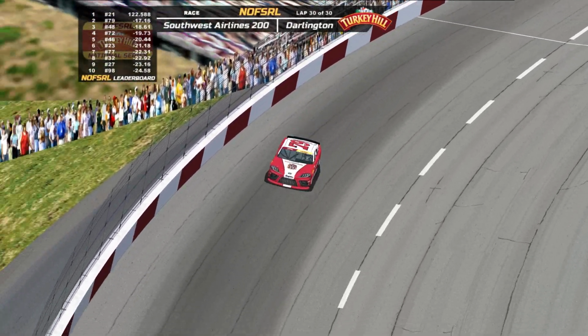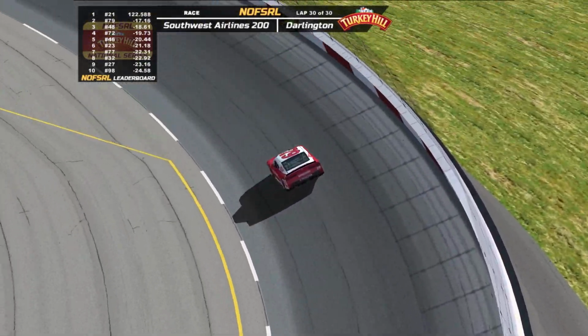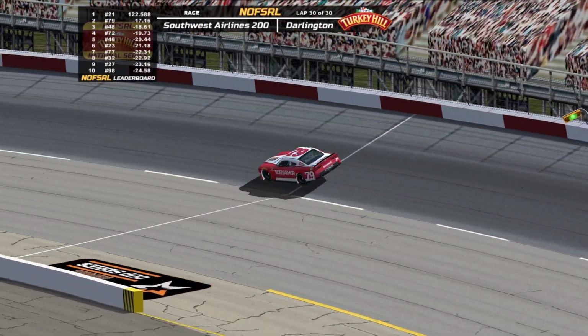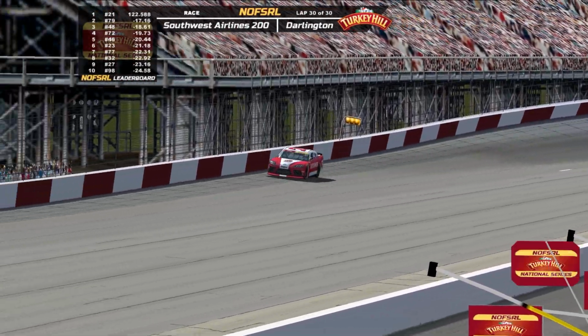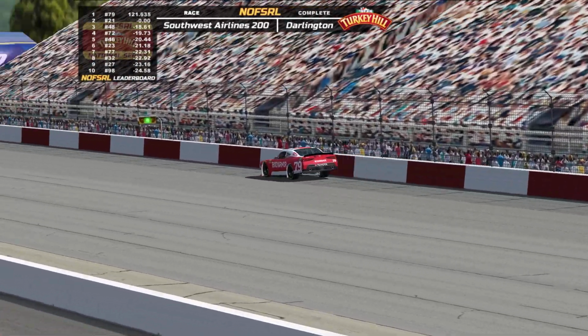Julio Cesar, it's been a while since he's gone to victory lane on Napa Fam, but this is going to be a well-earned victory for him. And Otter Island Motorsports will win their first race in the Turkey Hill National Series in 2021. Julio Cesar wins the Southwest Airlines 200 at Darlington.